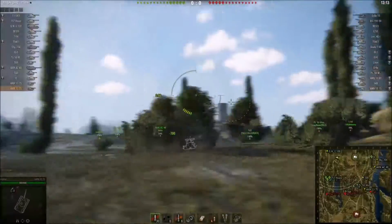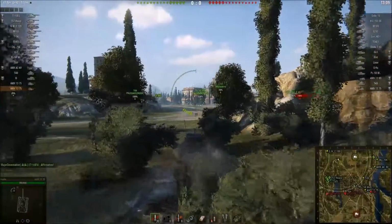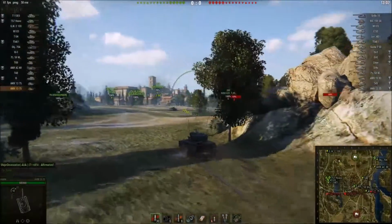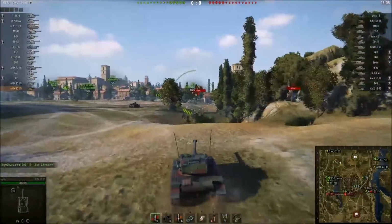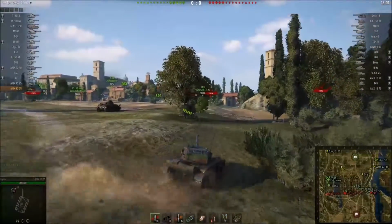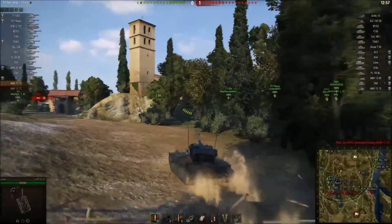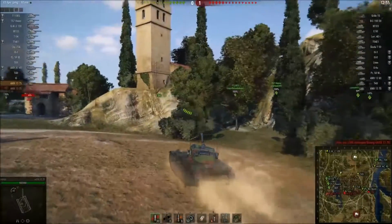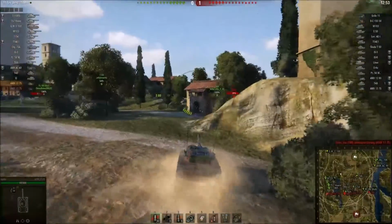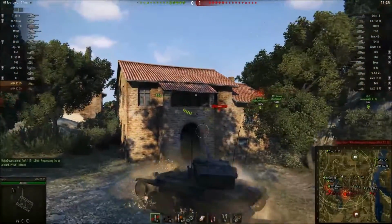Okay, going towards the middle here. And actually, I'm adjusting my mouse sensitivity down because my camera's going all over the place. Again, I have not played this in a long time. And we'll take a look here. Alright, so we got M103 Heavy. Now, of course, our AMX 1375 just gloriously suicided. All for the glory of France.